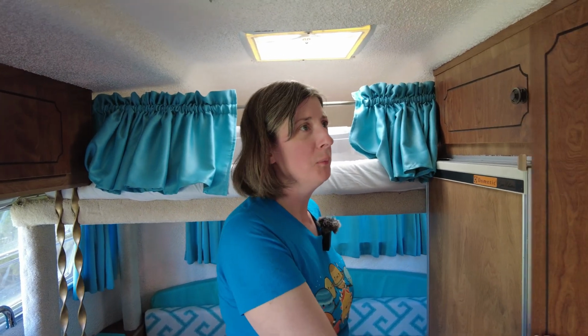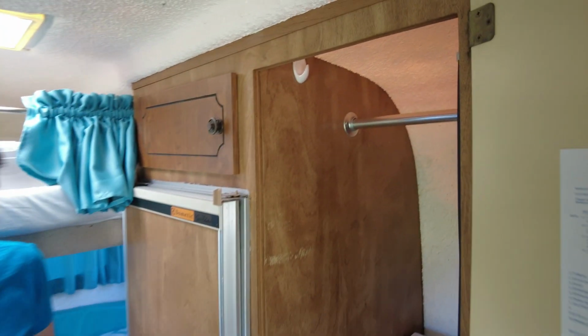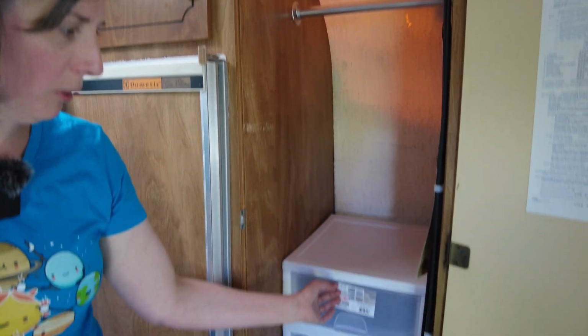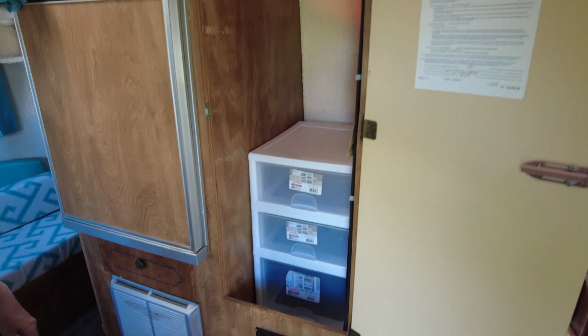Next door to the bathroom is this quite sizable closet actually. The woman who had it before us suggested that we get these little Rubbermaid drawers to keep organized in the closet, and they fit like a glove in there. We can still hang jackets and stuff in the closet too.